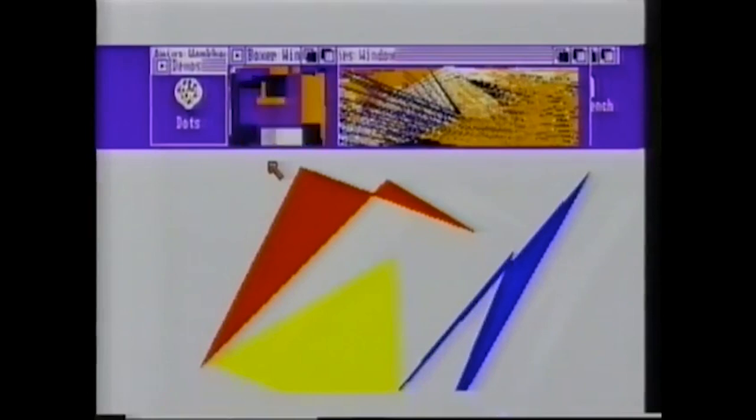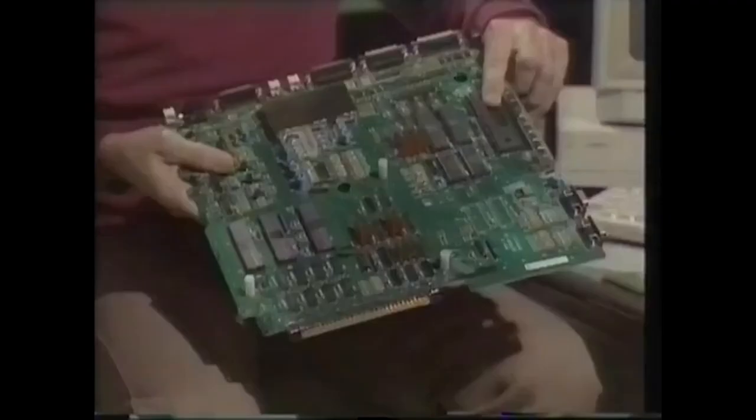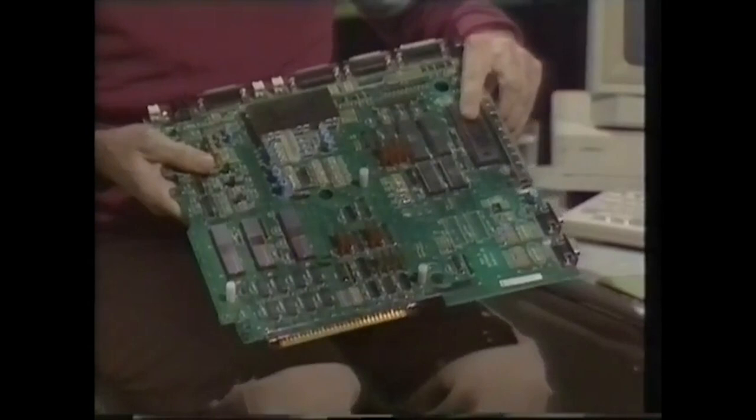In fact, it's got a 32-bit microprocessor, and that means it works on chunks of data 4 times the size of conventional 8-bit machines, and it uses modern chips, which are faster anyway. Here's the motherboard from inside, and this is the 32-bit microprocessor. The smart design doesn't stop there, though.